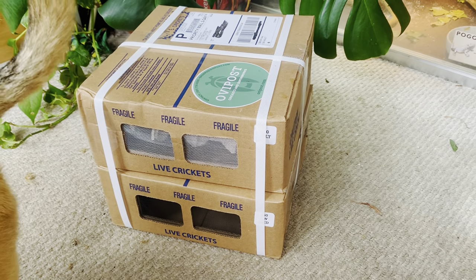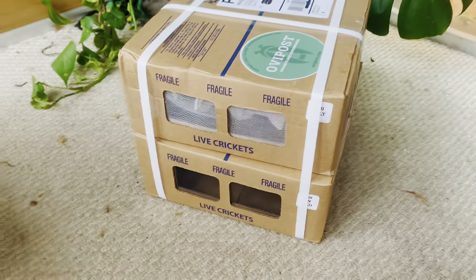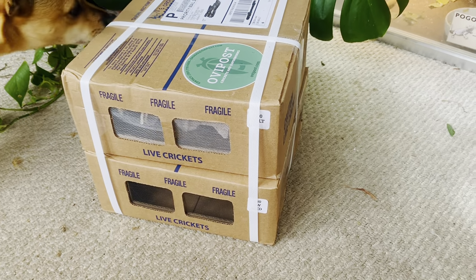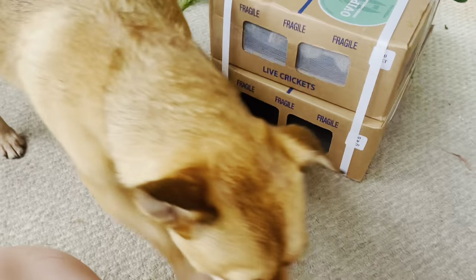Excuse the dirty carpet, by the way. I'm literally about to vacuum, and I just took a ton of stuff out to do water bowls, so there's moss and junk and calcium all over the floor. But yeah, we're gonna clean that up, right, Chach?